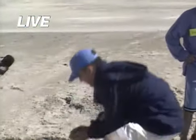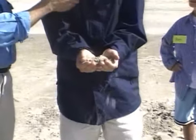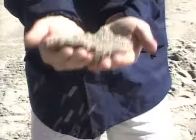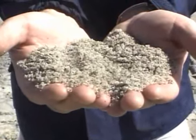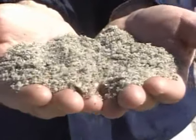Now, what's the sand made of? For the most part here in North Carolina, most of our sand is made up of quartz. And quartz is one of the most common minerals in the world, and it's a very durable mineral, so it doesn't break down when it's exposed to water and wind and all sorts of other natural physical and chemical processes.